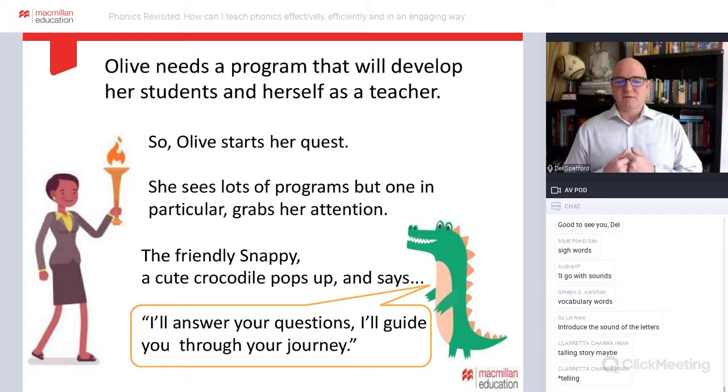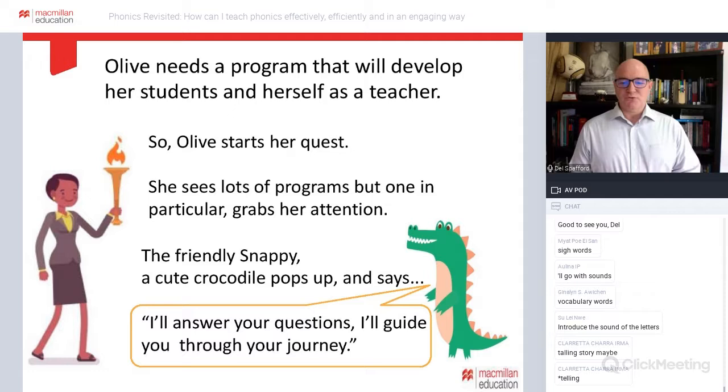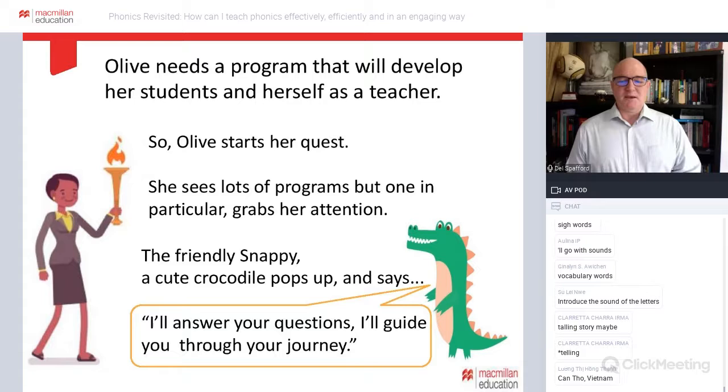she meets our friendly crocodile. And his name is Snappy. And Snappy jumps up and he says, I'll answer your questions. I'll guide you through your journey. So she's met her hero now. She's met her mentor, and she's going to be guided through her journey.